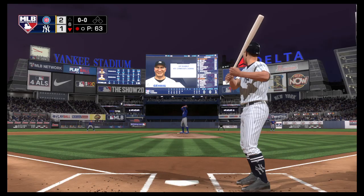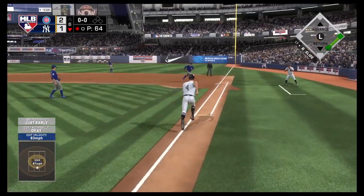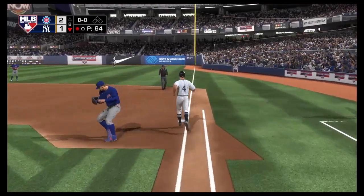The batter to the plate now, number 4, Lou Gehrig. He sends it on the ground to first, and he'll beat it out himself for the out.